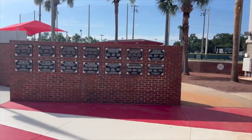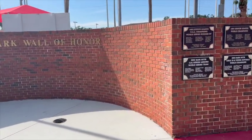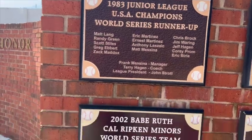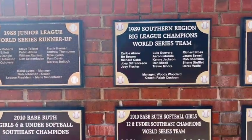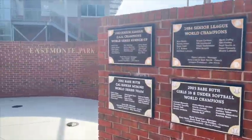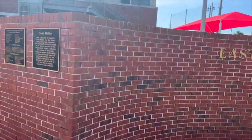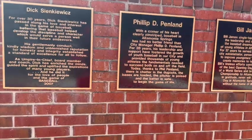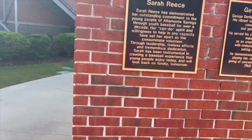This little memorial area, wall of honor right here, that they got players' names on it from 1983. Junior League, USA Champions, World Series runner-up. World Series Champions, 84. Runner-up. Yes, sir. So they do it big out here at Altamonte, man. No joke. Eastmont Park Wall of Honor. Got some names up here. David Phillips, Bill James, Philip D., Jim, George, and Sarah. There you go.